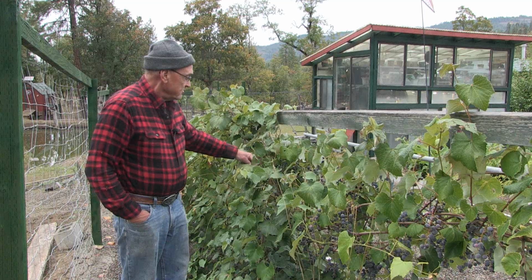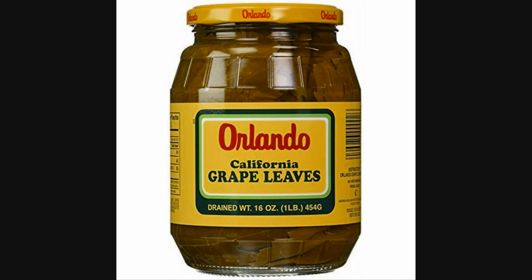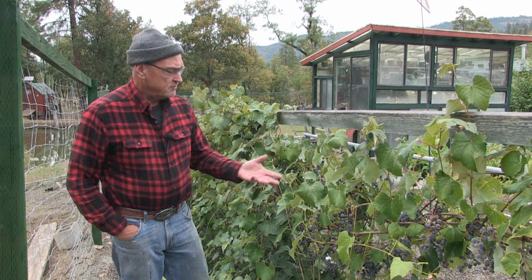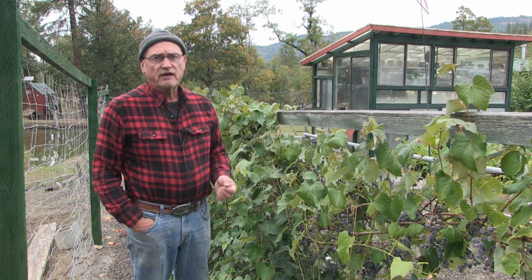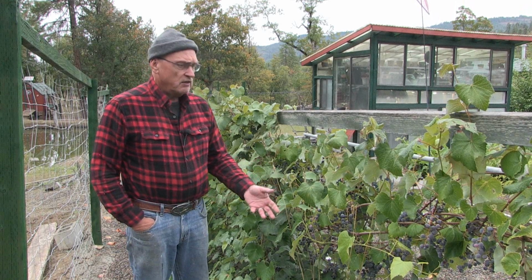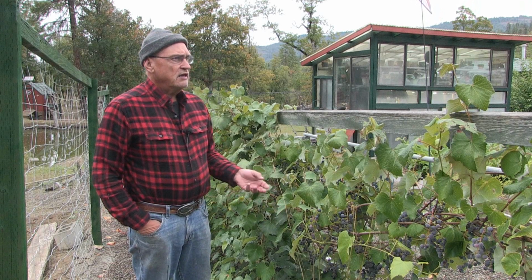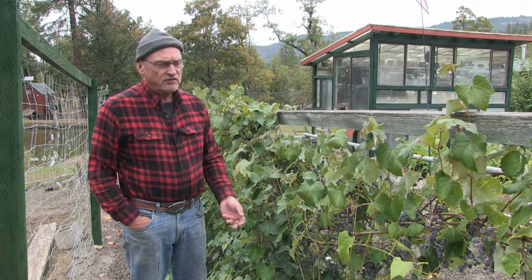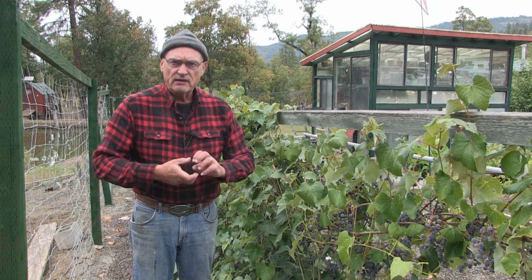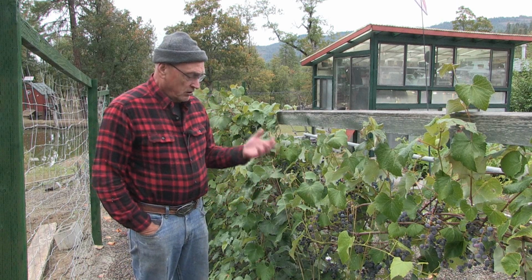Now the leaves, you can buy them on the market. You can get canned or jarred grape leaves for culinary. Small chunks you can put in soups that would have like cabbage or other leafy greens in it. You can take the big leaves. You can buy them canned in Mediterranean, Southwest Asia. They have leaves where they roll rice and meat up in the leaves and make a dish out of that. So the leaves are edible.